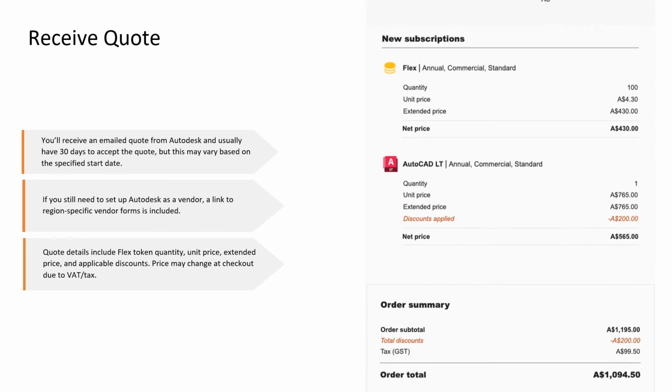Okay. And I really like this part of the email as well. It really line items everything: the quantity, unit price, if there's any discounts, if you have any sort of grandfathered in pricing. If you went from maintenance to subscription and that grandfathered pricing is still active, it will still follow you through to this new way to buy. So there's no worries there. Nothing will change. You're grandfathered in with all of that Autodesk special pricing for those promos.